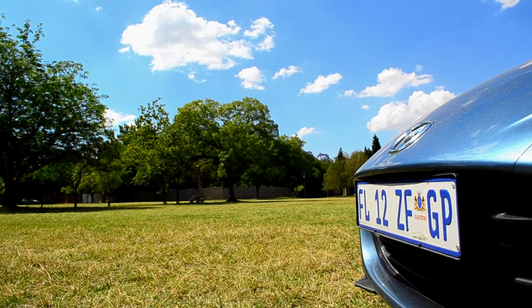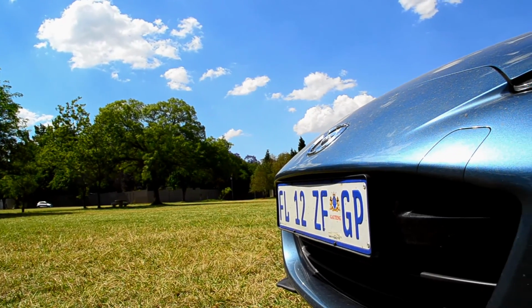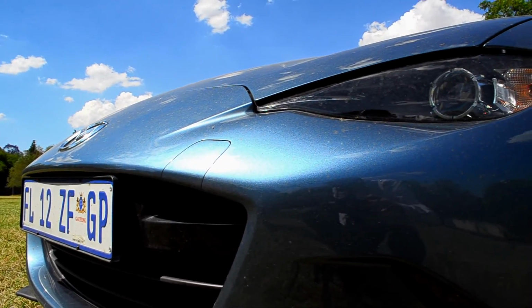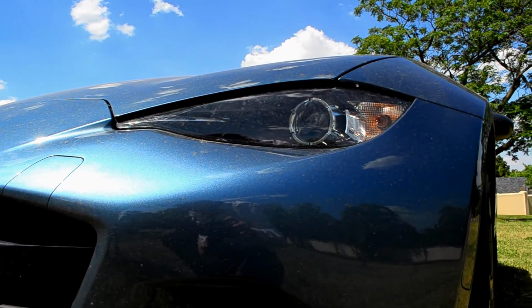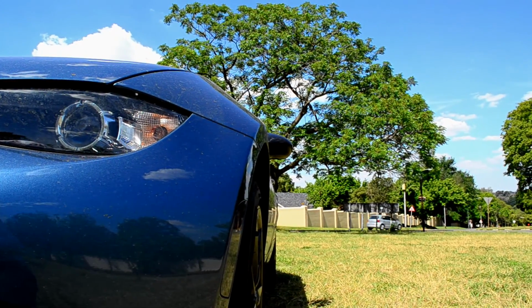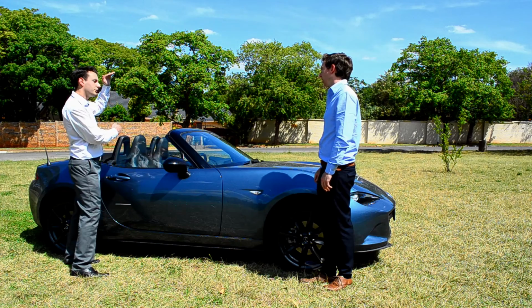What else do I not like? I really like the seats. The driving position is quite nice, but I think if you're any bigger than I am, you're done. It's too small. You reckon? Because when you move the seat back, it goes slightly down in the car. So the further back you sit, the more headroom you have.